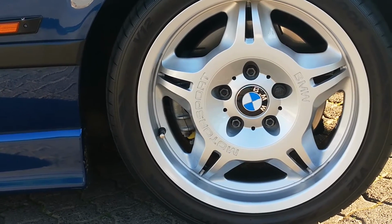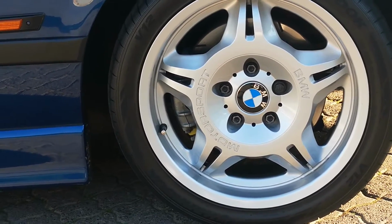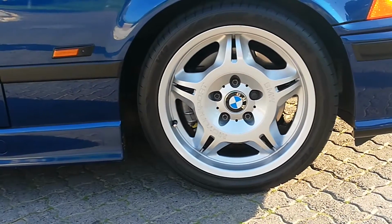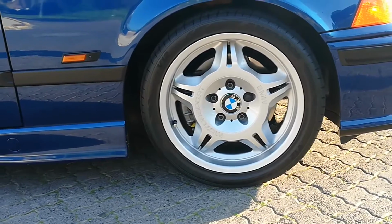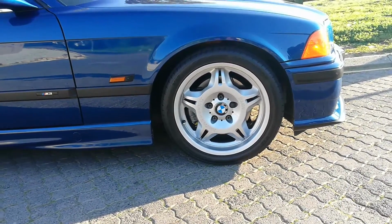And that's a direct giveaway, as well as that it's got 5 studs, because over the years we've seen these rims land on the aftermarket and just being mass produced. So that's a fun fact for you.